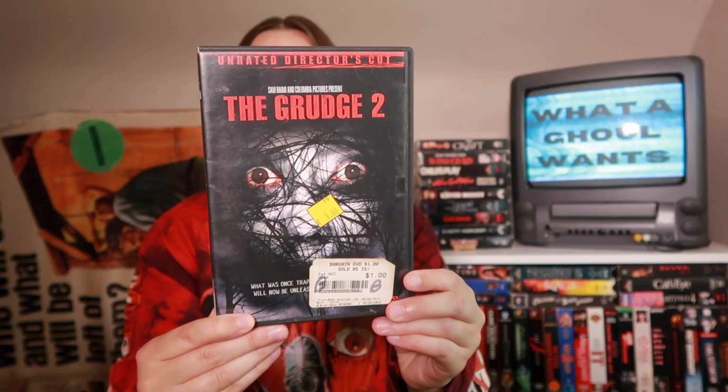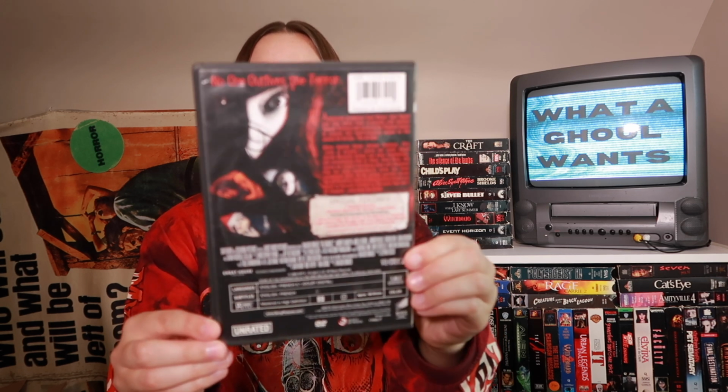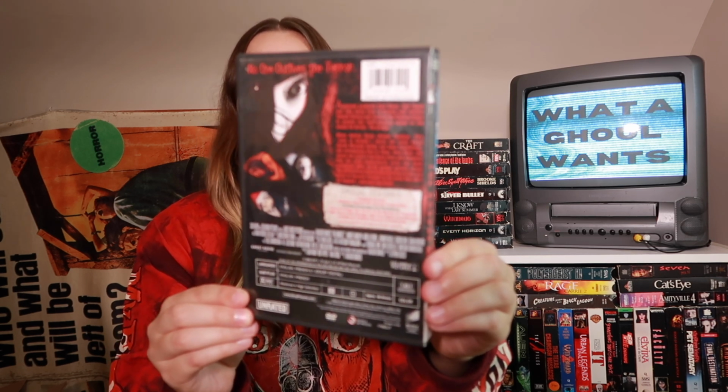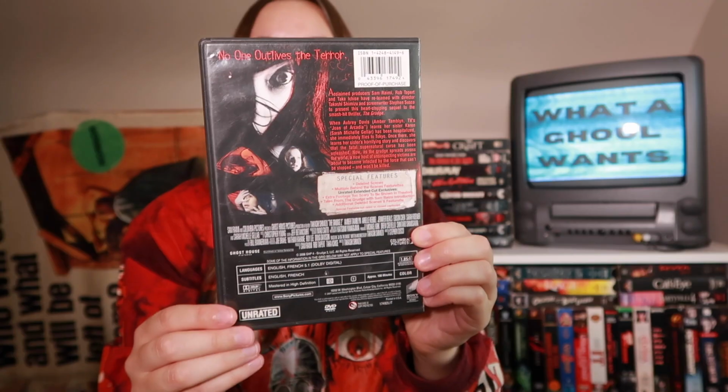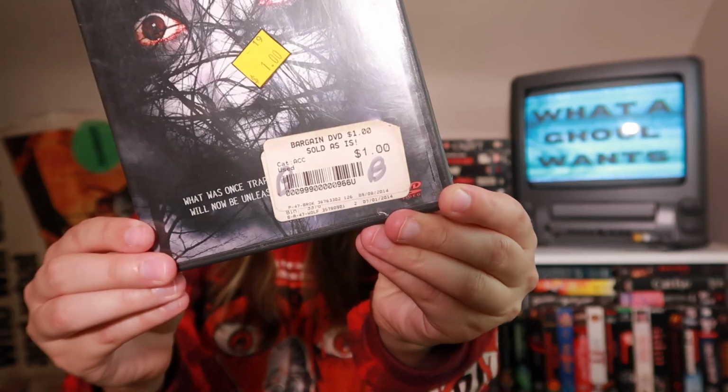The Grudge 2. Again, I've got the first Grudge, so I wanted to add to the franchise. And I like the first Grudge okay. Not my favorite J-horror, but one of the most well-known for sure, and I haven't really heard anything about Grudge 2, but looks like it's probably pretty similar to the first one. Also, Sam Raimi Presents, which is cool. I think the first one was also Sam Raimi Presents, and it was $1. Looks like the people selling it at the Peddlers Mall bought it at a bargain bin, so The Grudge 2.